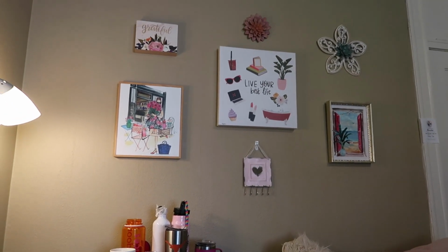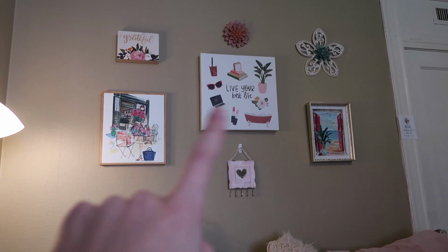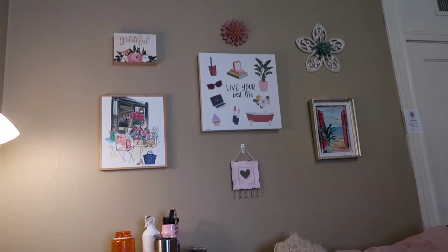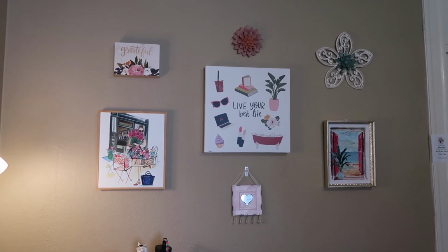You'll notice I have kind of crazy artwork. With this room, I put things up that make me happy, so I love that. All of these things just make me really happy, and combining them, I feel like I could never find a way to do it quite right. So I made it kind of random on purpose and just wanted it to be fun.